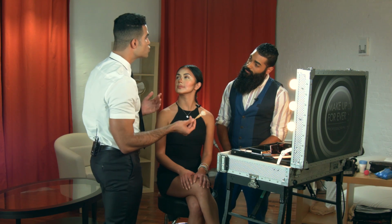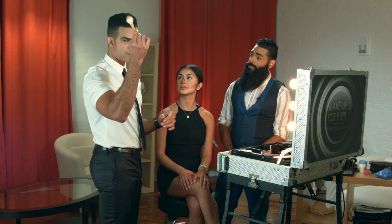So what we always want to do is make sure that the neck matches the face, because nothing is worse than having two different colors going on. You'll definitely see that in the picture. Ladies, that is a key: the neck up to the face.